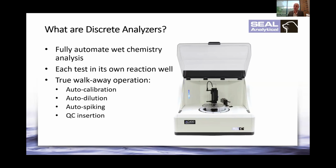And with that comes a variety of rules that we can use should one fail. We can assign rules for the system and go back and rerun samples and then bracket with those passing QC. Again, a discrete analyzer is essentially designed to, I put my samples on, I put my reagents on, I hit go, I go have a coffee or do other things throughout the lab.